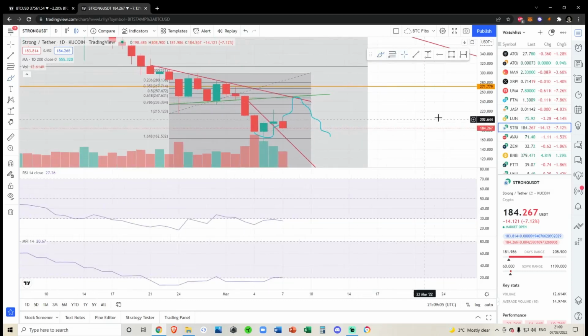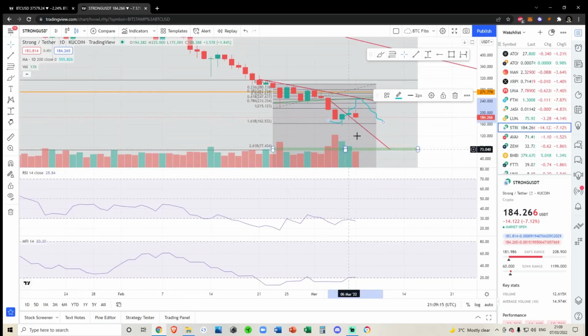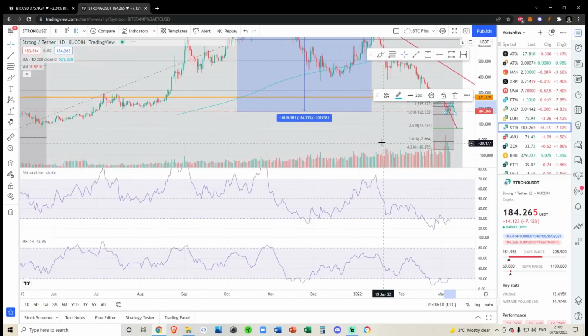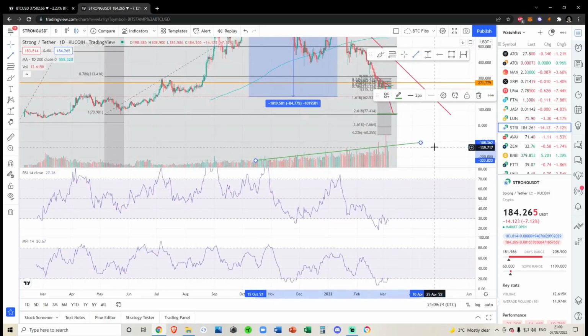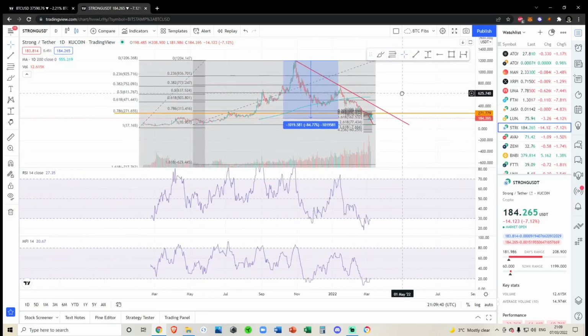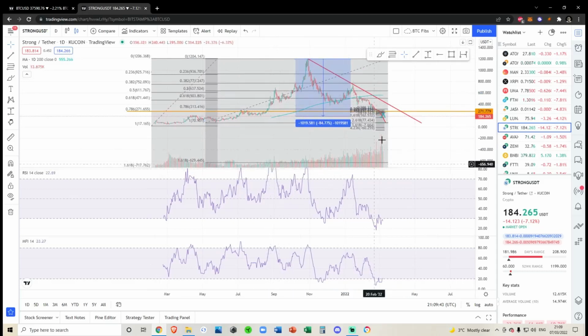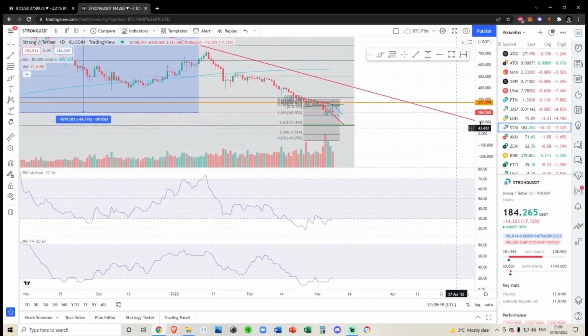I said in my opinion the more likely scenario is we come up and test this red trend line. I did say we might not even manage to come up to it because there is so much selling volume coming in for Strong. If we zoom out, I can get a very basic line of best fit, something like this. Even if I do it conservatively, to where most of the bodies touch, you can see the volume is steadily increasing over time, and basically 80% of it is selling volume. From a more macro perspective, selling volume is just flooding into this coin. People are leaving as soon as they can. In my opinion, it does not look good at all.